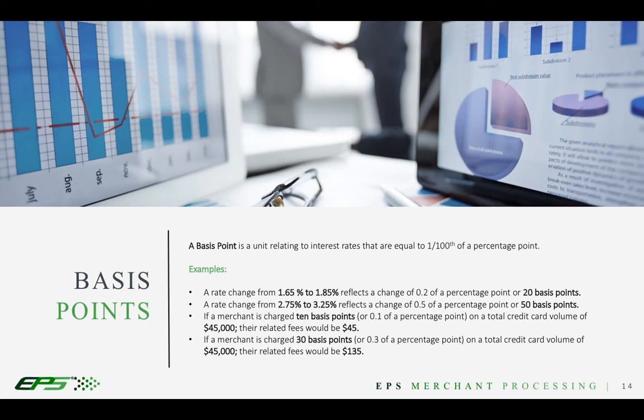If a merchant is charged 10 basis points, or 0.1 of a percentage point, on a total credit card volume of $45,000, their related fees would be $45. If a merchant is charged 30 basis points, or 0.3 of a percentage point, on a total credit card volume of $45,000, their related fees would be $135.